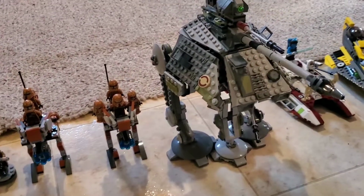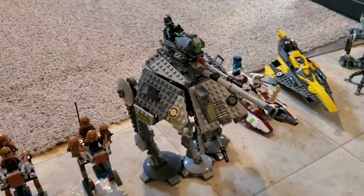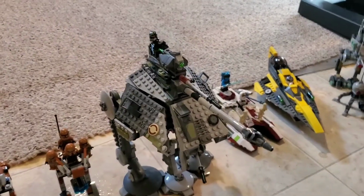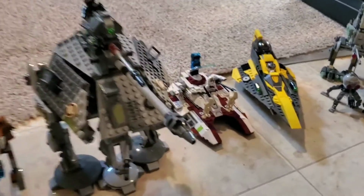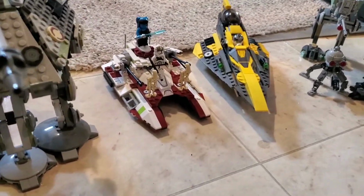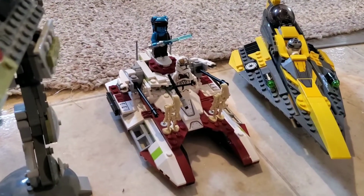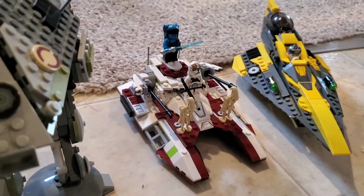The next set is a clone walker from the Battle of Kashyyyk. This is the older version of the set. I know a newer version came out, and I'm not exactly sure what year this came out. This is a turbo tank from the Clone Wars. I really just got it for Aayla Secura and the clone gunner. Those 2 droids I really didn't care about, but that's about it.